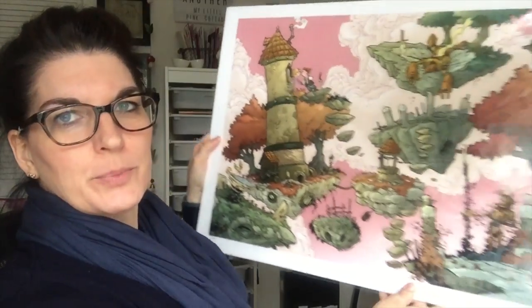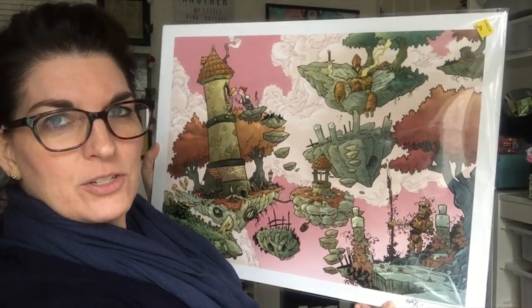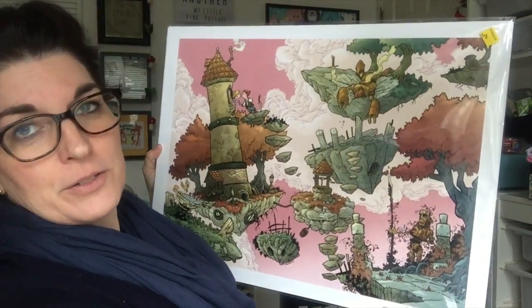So then we went back to this guy again because we wanted to look at his prints, and Kerrigan was the one that remembered we wanted to go back to him. And this is the backdrop that he has for his booth, and I just thought it was so cool. So we got the print of it. It's just really neat. It was only $30.